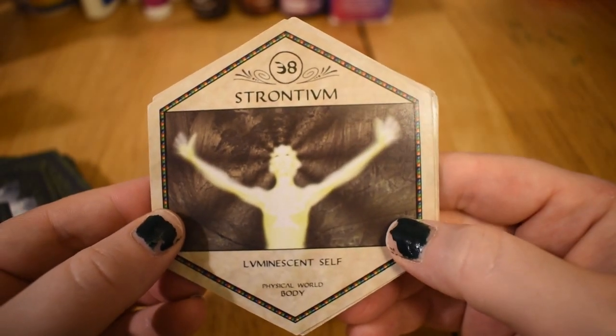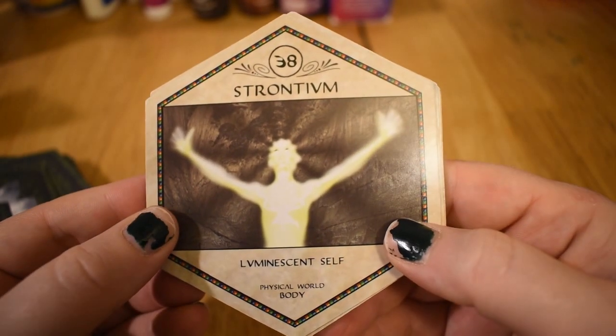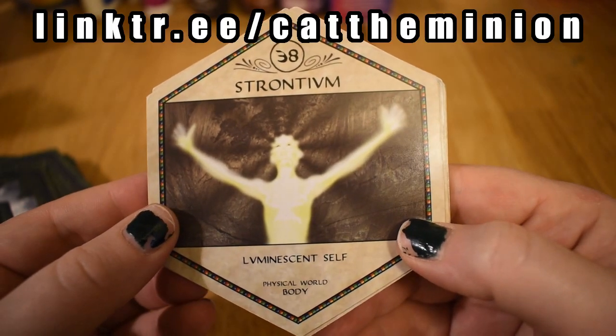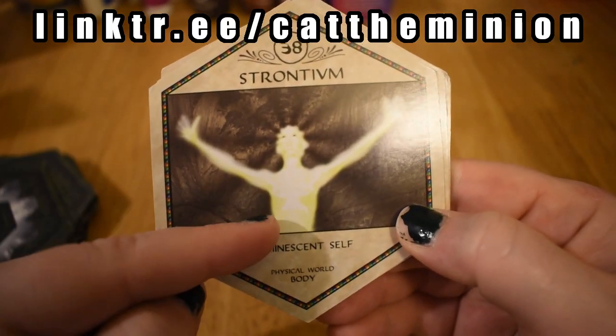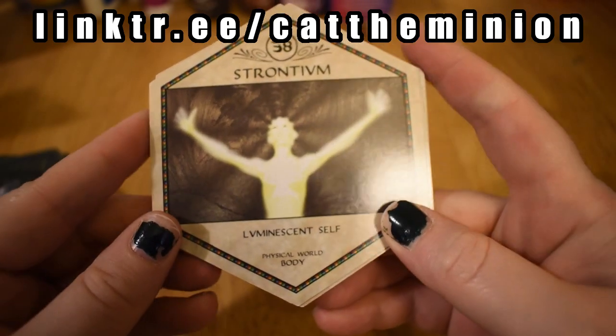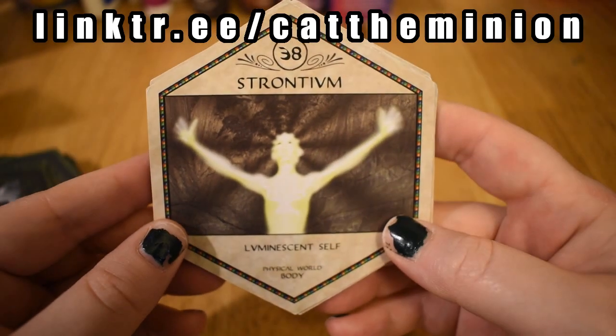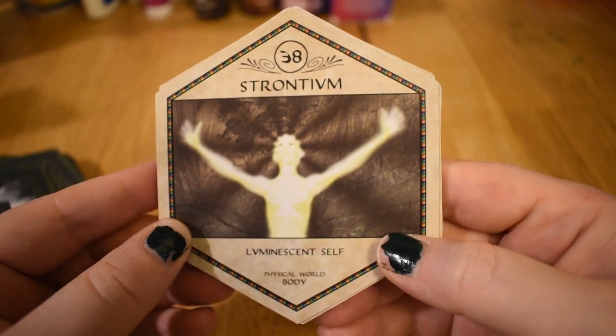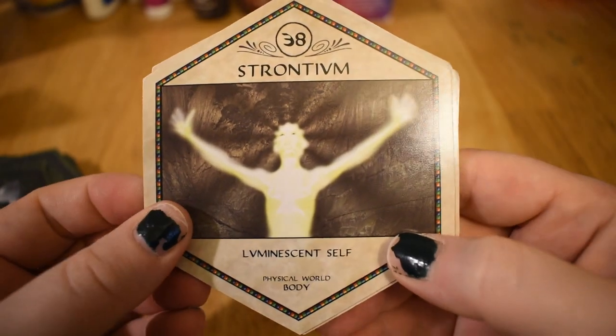Priapism. Okay, so here we have 38 strontium, which is also part of this body section. It's called luminescent self. So I'm guessing strontium probably glows, and this person looks exactly like the aliens in Cocoon when they take off their human disguise. That's what they look like. Glowing body.